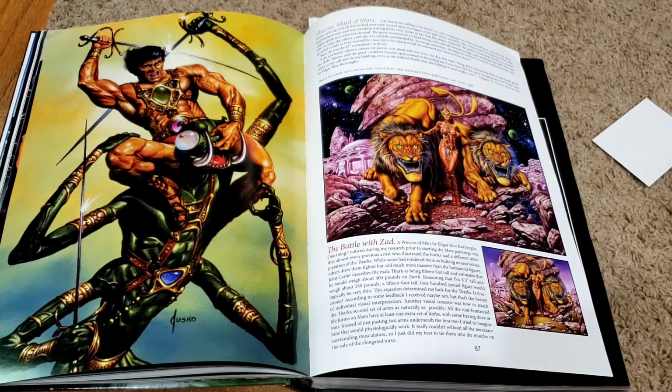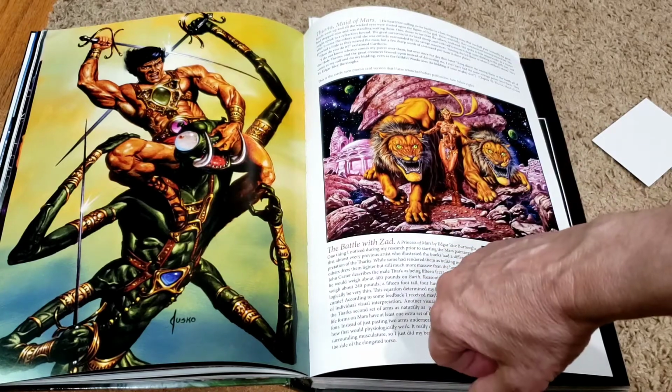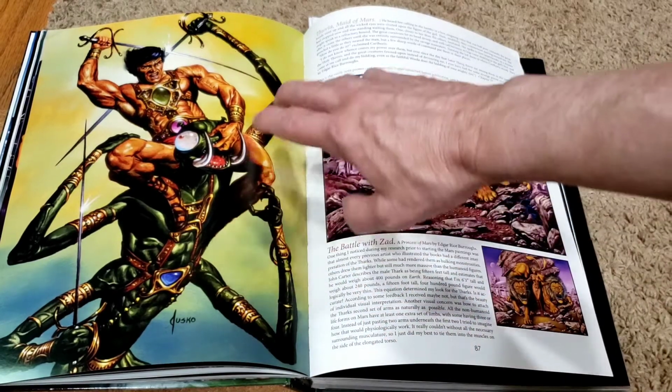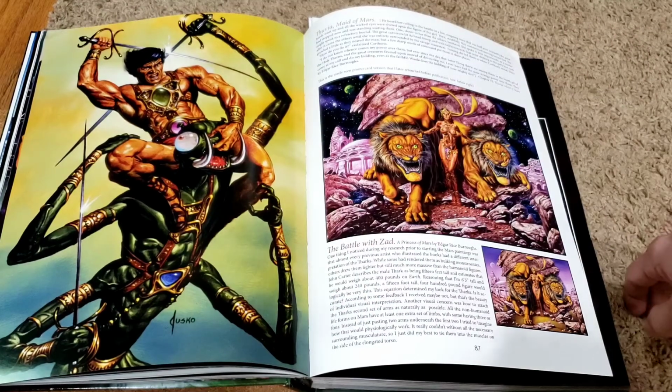So these Tharks, again, they're supposed to be 13 feet tall and 400 pounds. So Jusko writes that he envisioned them as being kind of skinny, because he himself, I guess, was about 6 foot, 210 pounds. So he's envisioning this creature being twice as tall as him. He's had some debate about the proportions, whether they should be this skinny or not.